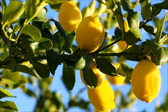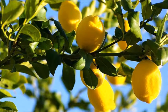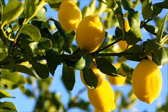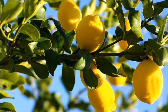Lemons originated in India and Indonesia, but the first time they were shown was in Roman times, in the painting of Pompeii in 1200 BC. Lemons first arrived in Europe and were first cultivated in Sicily, Italy.